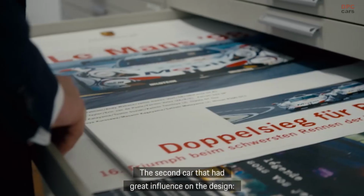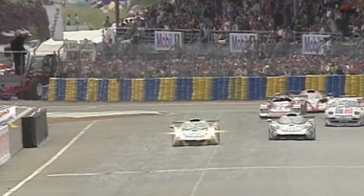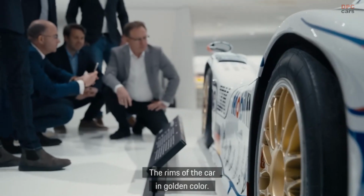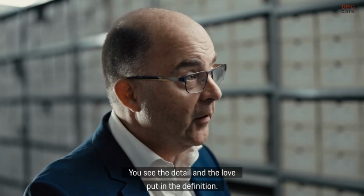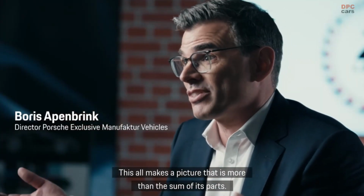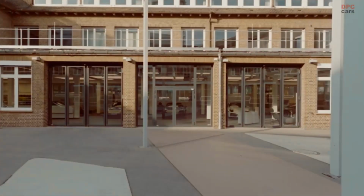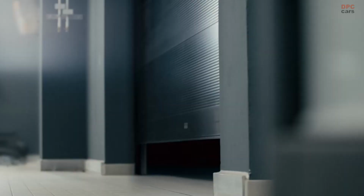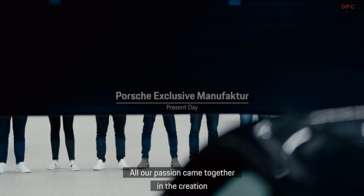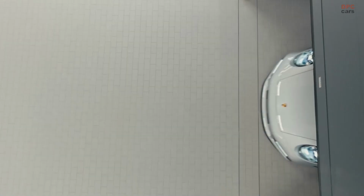The second car that had great influence on the design, the GT1 from '98. One lap to go, and the race can come to Porsche. The rims of the car, in golden color. You see the detail and the love put into the definition. This all makes a picture that is more than the sum of its parts. All our passion came together in the creation, and now, here is something you will not see anywhere else.